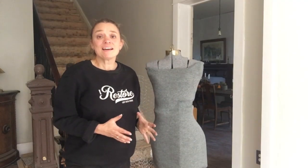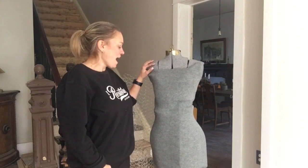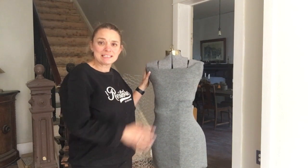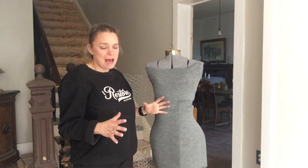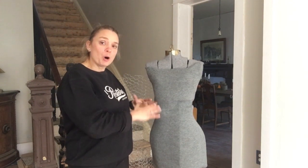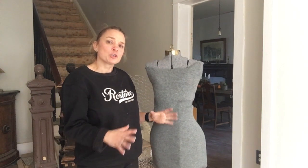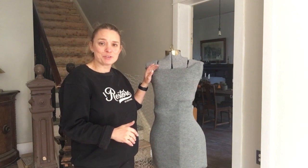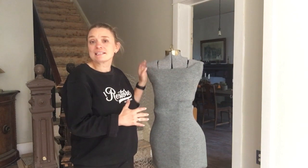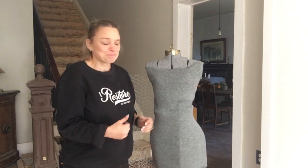So today I am starting on my mannequin project, and what I'm actually going to be doing is making this mannequin into a Christmas tree. The bottom half, her skirt, is all going to be Christmas tree branches, and then the top half is going to be dressed like a Victorian lady back around Christmas time.